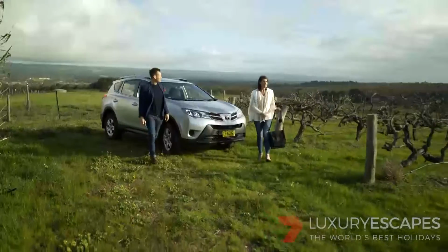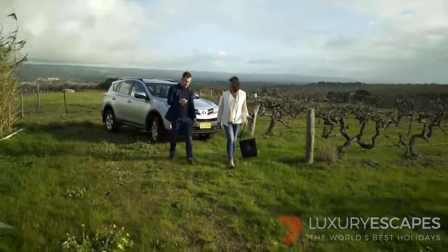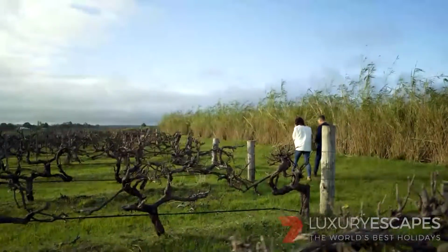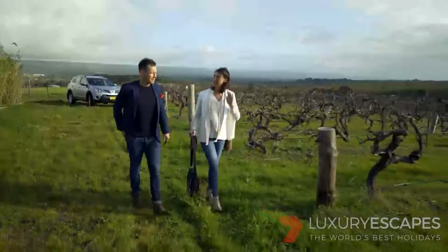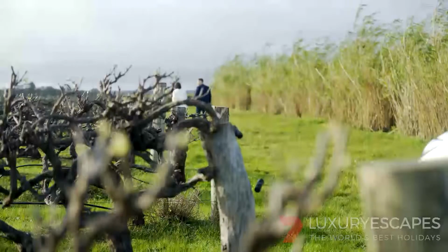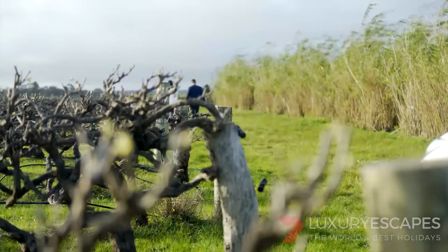This view, Rachel, is absolutely phenomenal. I know, it's gorgeous, isn't it? Oh, it's amazing. I love coming up here. We do actually get sheep coming up here to basically mow the vineyards so that we don't actually have to use any fertiliser. The sheep have certainly got a good view here.